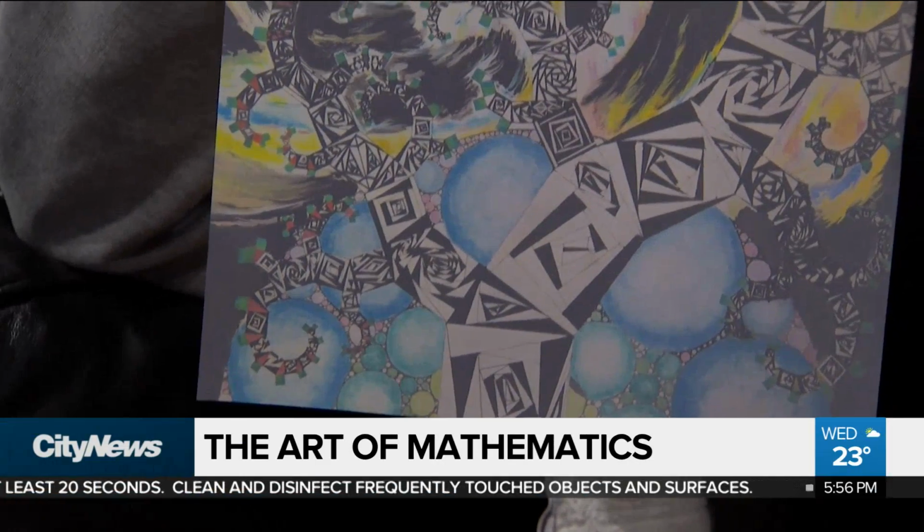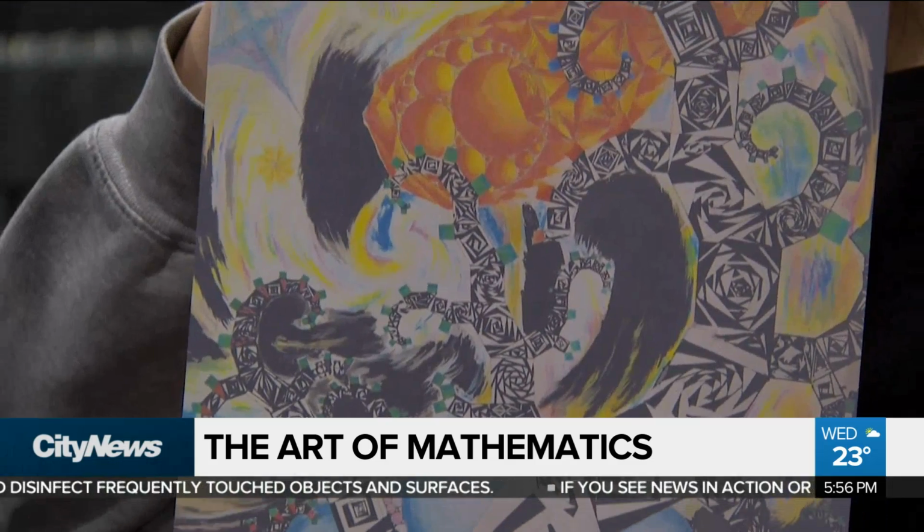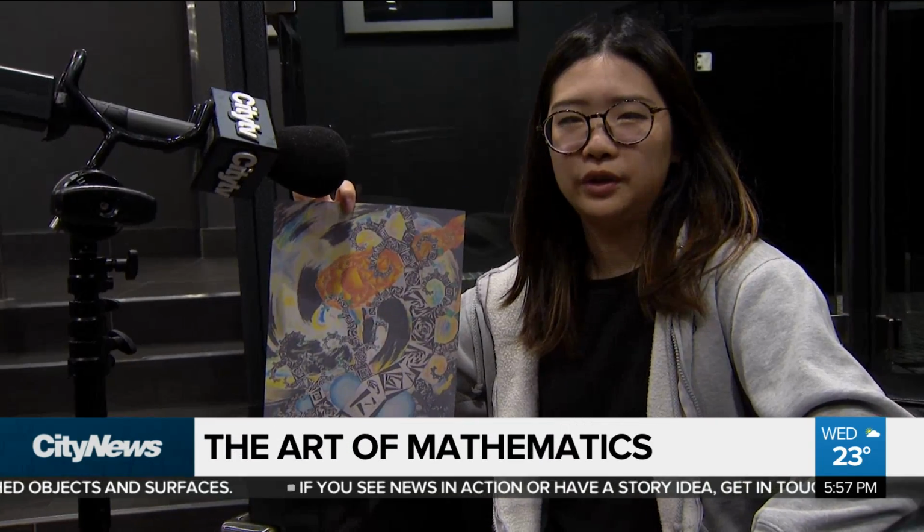Basically, just a very simplified version of our universe, I guess, but not exactly like what it is. So a lot of people might think that math is just math and art is just art, and it's really hard to combine two things that seem to be really different. But if you look at everything in nature, everything's sort of interrelated, especially math and art.